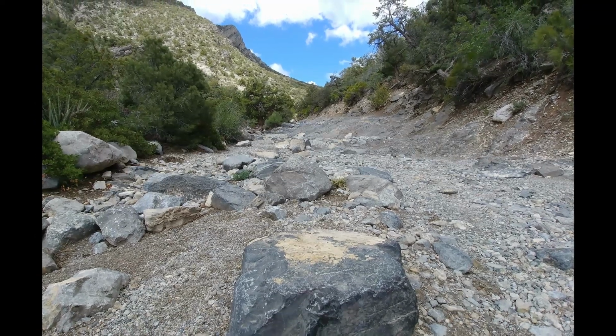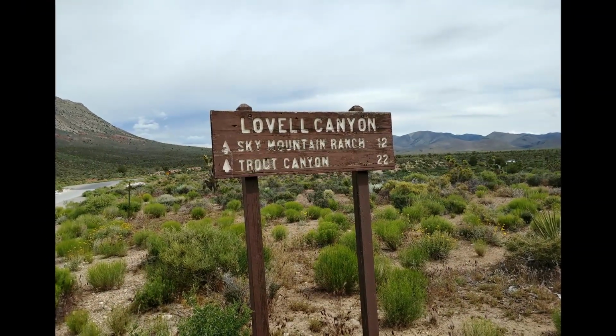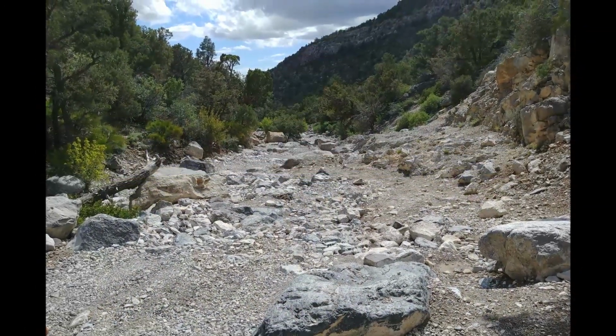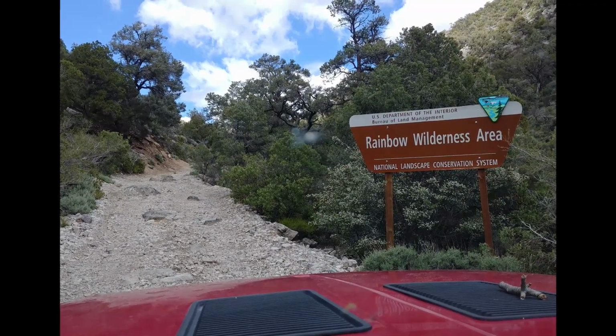Whether you go for mild or wild, Rocky Gap Road has some wonderful scenery. You can also use the road to access miles of hiking trails, and it's a great jumping off point for backcountry camping in the nearby La Madre Mountain Wilderness or Rainbow Mountain Wilderness areas.